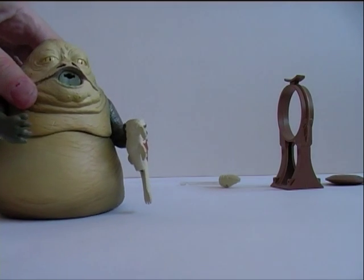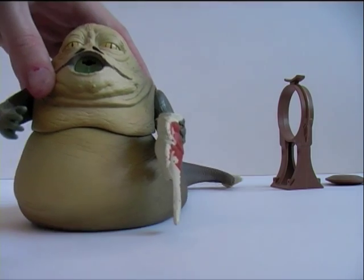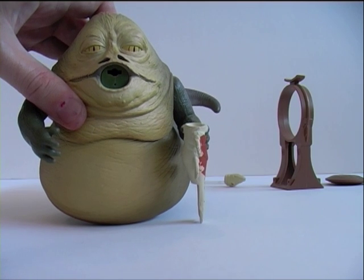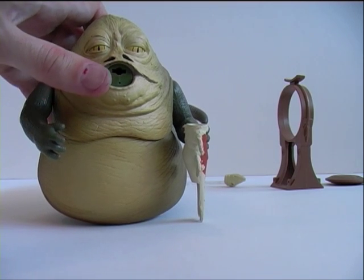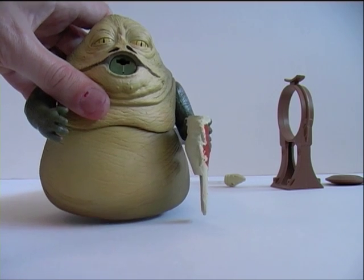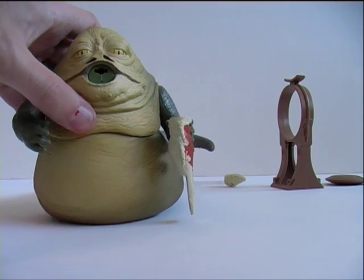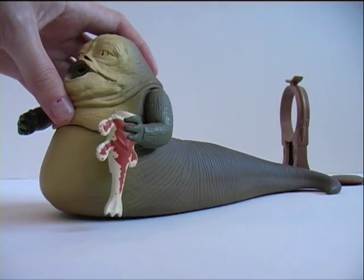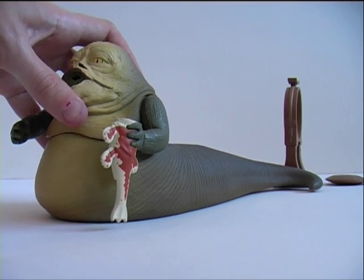It's a nice little play feature. I mean, what it does leave is, when you don't have the missile in his mouth, it does leave Jabba with this weird kind of gaping mouth with a hole in it. But this is probably one more for the kids when Episode 1 came out as opposed to collectors.